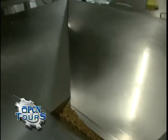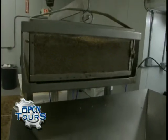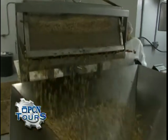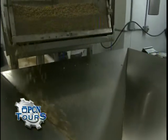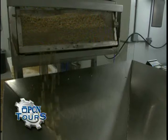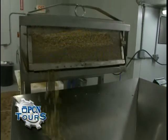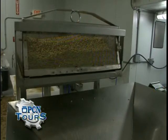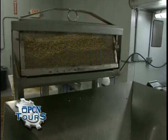For peanuts, we use what's called a dendritic salt. That's a little bit coarser of a salt. And at the same time, we watch the amount of salt put on. For our trail mixes, we won't use as much salt because we don't want to overpower the nuts and the chocolates and things that are in there. For a straight nut, obviously you're going to have a little bit more salt on it.